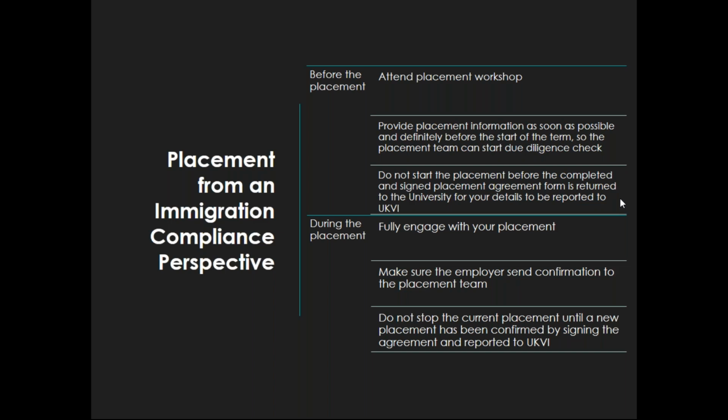And do not start the placement before the completed and signed placement agreement form is returned to the university for your details to be reported to the UKVI, because your course has a placement included, and the UKVI, which is the UK Immigration Government Department, needs to know when you go on a placement, where you work, and who is the contact person for your placement. Therefore, it's very important that we report this information accurately to the government and make sure you can make the most of your placement.